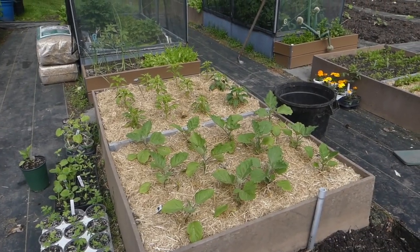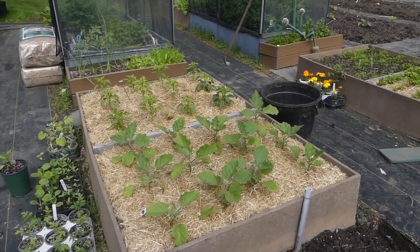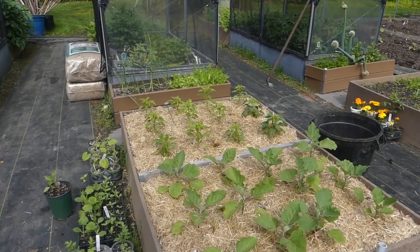Over here, the eggplant is running. You know, we've protected that. We really hardened it off, and we put that in. It's been in the bed now for just about a week.